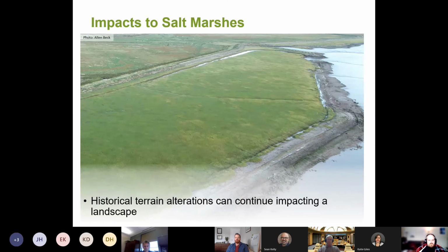So historical terrain alterations are also a really big one for our province. We've got a long history of changing what our coastline looks like, especially in the extensive diking that we've done for agricultural purposes and continue to do for agricultural purposes. But even when these dikes are left to their own devices, if they're abandoned and left to fall apart on their own, they can still be posing interesting and sometimes big negative impacts to these salt marshes and the natural functioning that should be happening there.